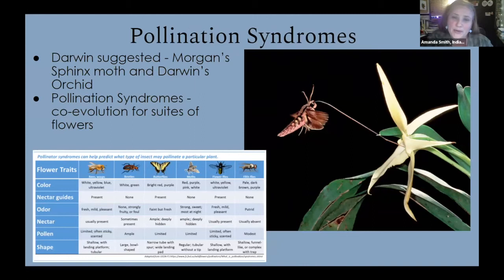So pollination syndromes, we're not spending too much time on this, but I found a really interesting story. Our insects have co-evolved with our flowers, and angiosperms in particular have utilized insects to transfer pollen in order to create more flowers and more plants. Pollination syndromes were actually brought forth by Darwin, who had been sent a flower from the island of Madagascar from a colleague.